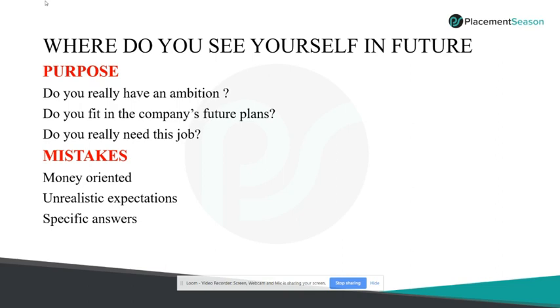Number two, do you fit in the company's future plans? Say, for example, you're going to work in a company for around 5 to 10 years and then you're going to start up a new business. Wow, great idea, but please keep it in your brains because HR is asking you this question to ensure if you fit in the future plan of the company. So, expressing him everything that comes to your mind sometimes may not be helpful.